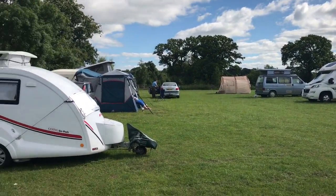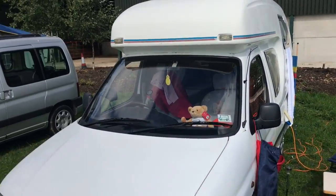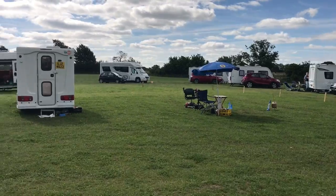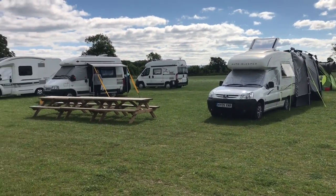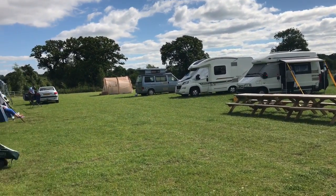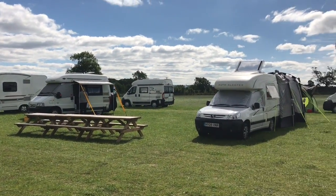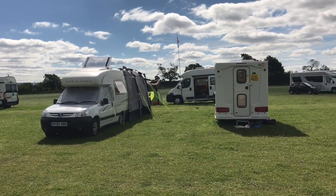We've woken to an absolutely amazing morning. It's lovely and sunny, a little bit breezy, but it is lovely, absolutely lovely. We're all washed and showered and ready to go, so to speak. The only sort of downfall of the site is that there is only one shower, which meant that we had to queue for about 20 minutes. But the shower is warm, and the toilets are tidy.